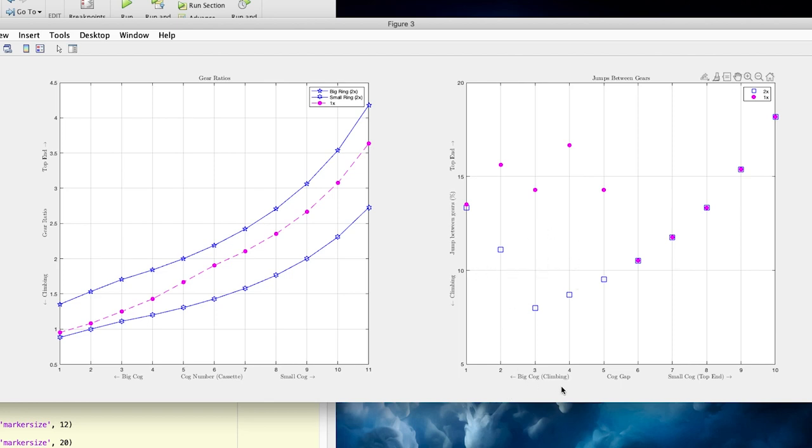Looking at it another way, on this left-hand plot over here, you can see that the job of the 1x system, ideally speaking, is to bridge the gap between the two blue lines, which represent the big ring and the small ring on a 2x system. What you can see is that it does a pretty good job of doing so, but to the previous point, you can see that a lot of that ground is made up in the 6 biggest cogs, as this line is much steeper in this range. Then when the cogs get smaller, the magenta plot just about parallels the blue plot, which indicates similar jumps between the gears.